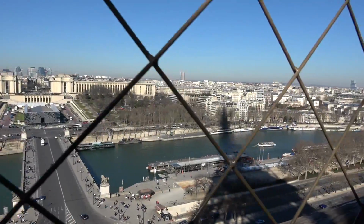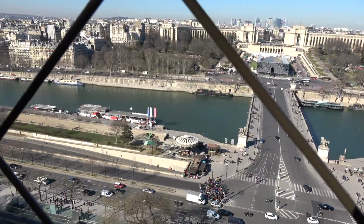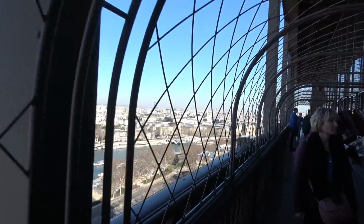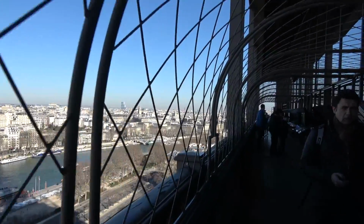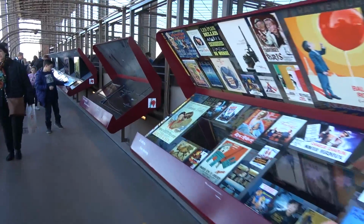But here we are on this first level, and we're not actually that high up here, but you get some really nice views looking down the river, and of course some of the other famous sites and monuments throughout Paris as well. Lots of different bits of information to read here.